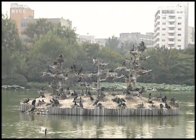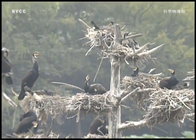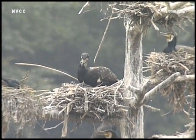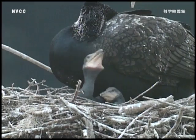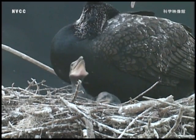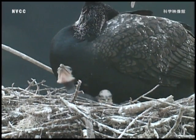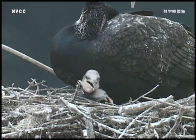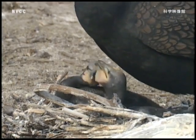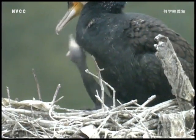Then the eggs hatch. It is usually a week after hatching before the young birds show their heads from under the body of their parent. Not all the eggs of common cormorants hatch. In this nest, only 2 eggs have hatched. In this nest on the ground as well, only 2 young ones have been hatched. In some nests, only 1 egg has hatched.